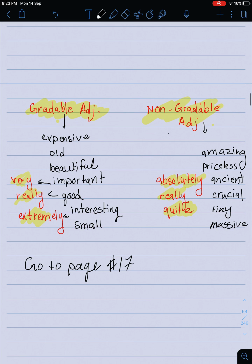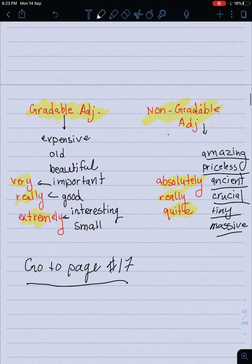But with non-gradable adjectives, I can use absolutely, really, and quite, such as amazing, priceless, ancient, crucial, tiny, and massive. These are non-gradable adjectives. For more adjectives, you can go to page number 17.